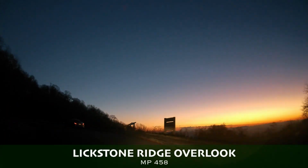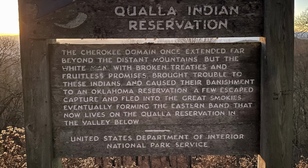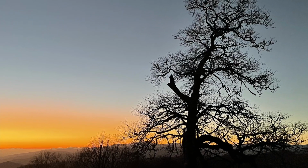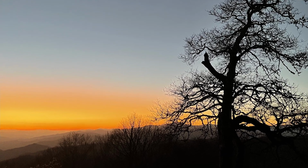Okay, as the sunset keeps dying, I'll tell you that this looks out over the Qualla Indian Reservation, and this area was full of settlements and communities of Cherokee people back in the day. But as this sign explains, the white man came and sent them all to Oklahoma. But some of them escaped and they kind of fled into the Smoky Mountains. And now those ones who escaped, they are on this reservation, the Qualla Reservation.